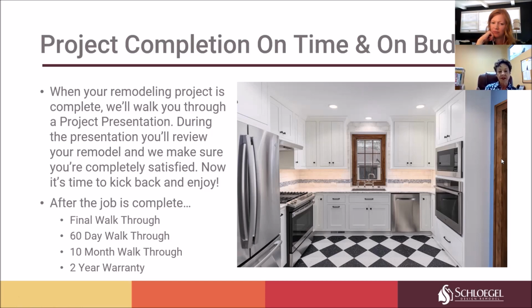And then at 10 months, you would get a call from our production manager to let you know that it's been a year almost. We like you to go through a year of hot and cold and the material shrinking and expanding. And then we would come out and address any issues of cracking or anything that may have come up during that year. Of course, if there's any issue that comes up and you need immediate attention, just call Schlegel, and we're at your beck and call as far as that.